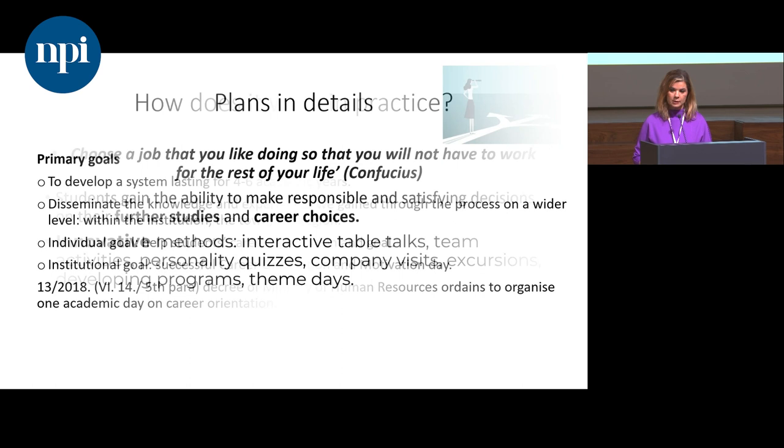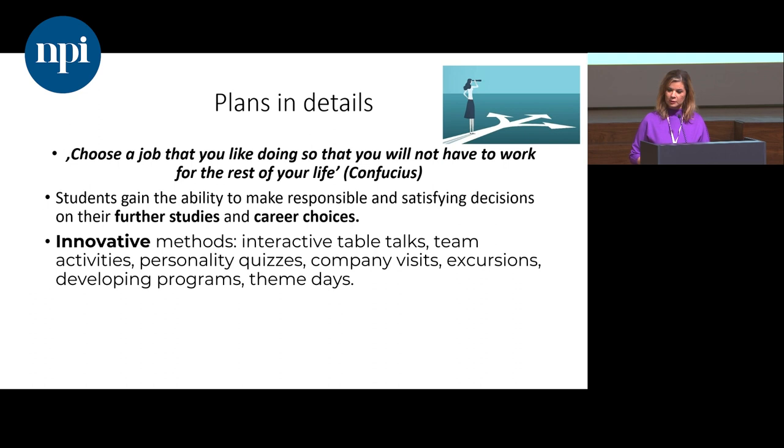I have also chosen what our moderator, Paul, has chosen this morning: choose a job that you like doing so that you will not have to work for the rest of your life, because I totally agree with this, but only few people are able to reach this point, I think. However, we are working on it for our students and, of course, for ourselves. So it is very important to focus for further studies and career choices, as I have mentioned before.